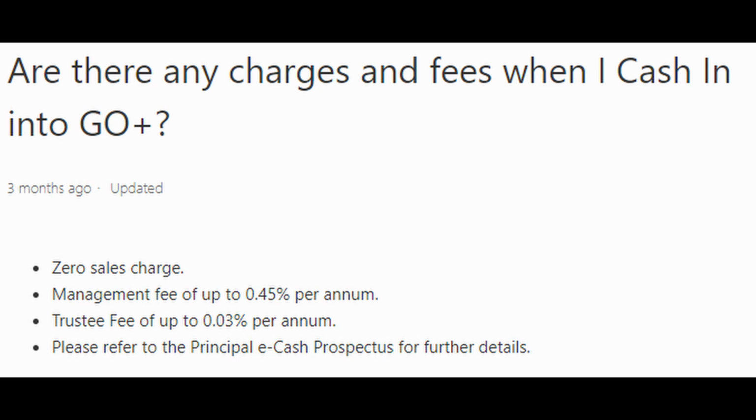Even though it's less than 1 cent every day, we can still see it going up slowly. And yeah, it's a cool feature in the platform, I guess. In terms of fees, same old story. Touch and Go doesn't charge fees, Principal themselves do, and this fee can go up to 0.48%, which I believe is the lowest among the three.